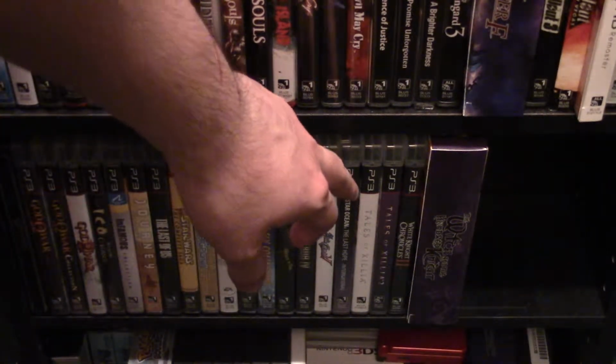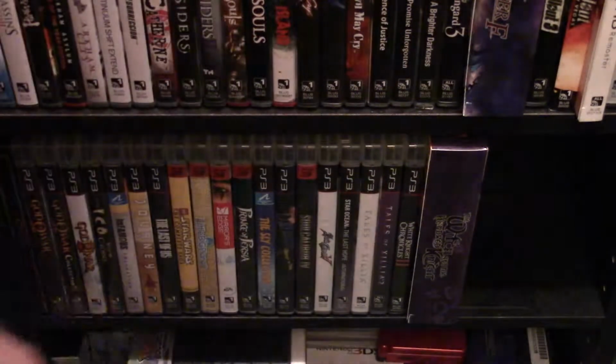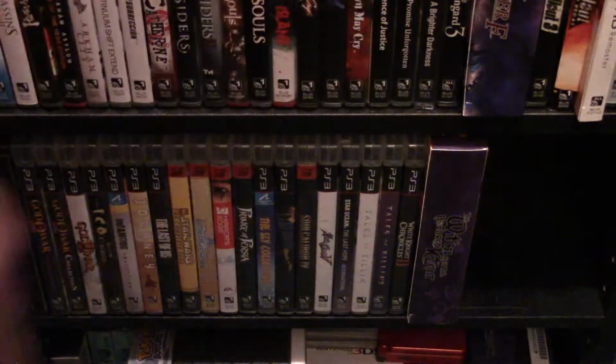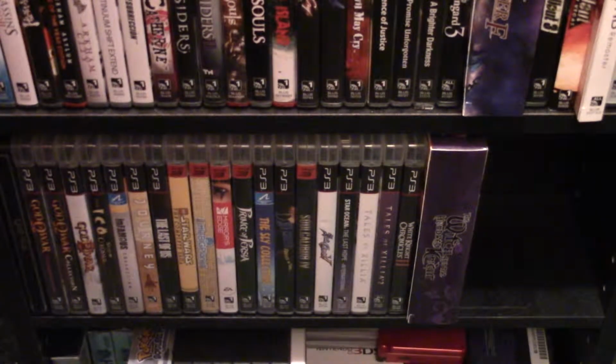Then, of course, we have Tales of Xillia 1 and 2. I just started Xillia 2. I really dig the first game. As far as my first foray into the Tales series, it was fun. I liked it. Of course, Tales of Symphonia Chronicles 2, which contains the complete remaster of the first game. The first game was a little bit better than the second, but I like it all the same. Level-5 did a good job with that.